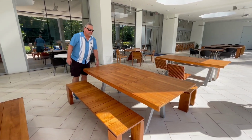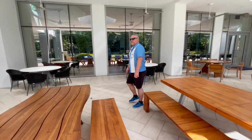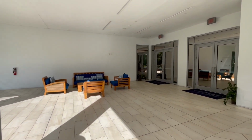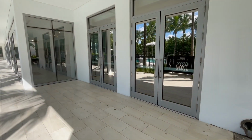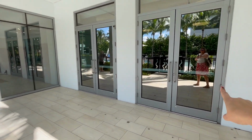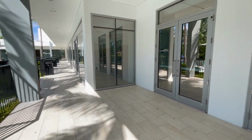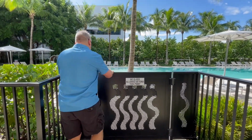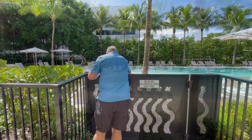Very, very pretty. Eclectic. I think I've used that word a few times, especially when we were doing the room tour. So you can go through these double doors and that'll take you over to the elevators. But we are going to go this way because we are going to check out the pool.